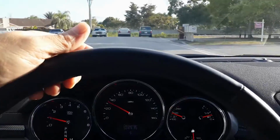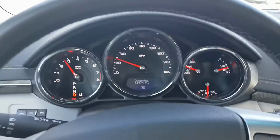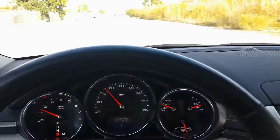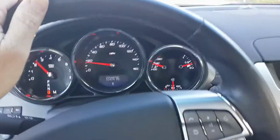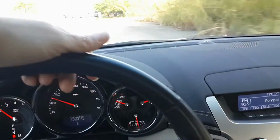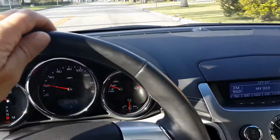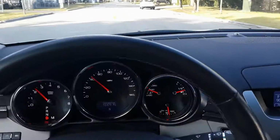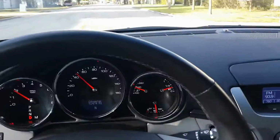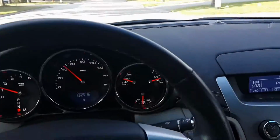Car drives nice, steering feels tight, tires are good, all Michelin. Good amount of power. Check the brakes. Steering wheel stays straight, no shimming. Really nice. Drives really smooth. Really outstanding condition. Okay, that concludes our test drive.